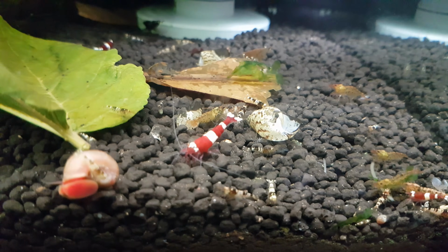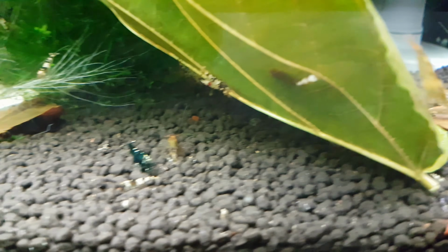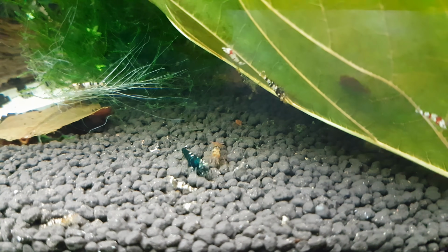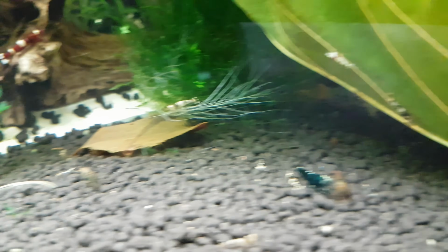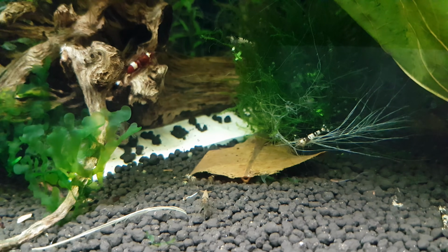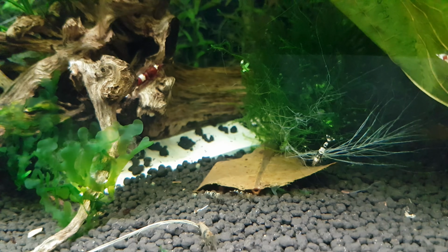This tank here was a nightmare to move. It was not fun at all. I thought I'd be a tough guy and try to move it with about 8 gallons of water in it and the substrate and all the shrimp. And it was not a good move. I want to say it was borderline just absolutely horrific.